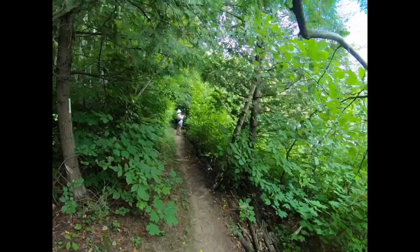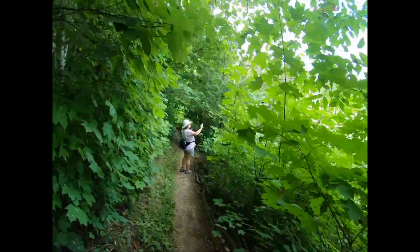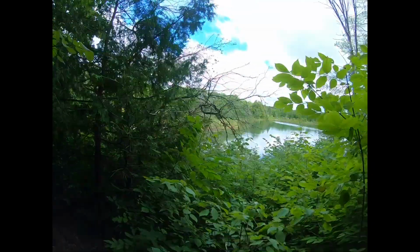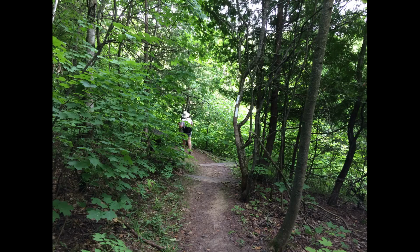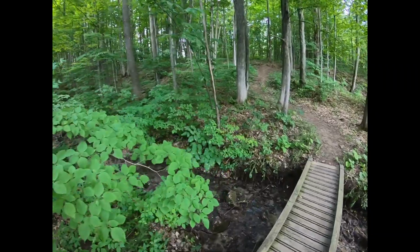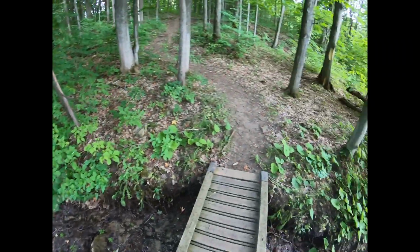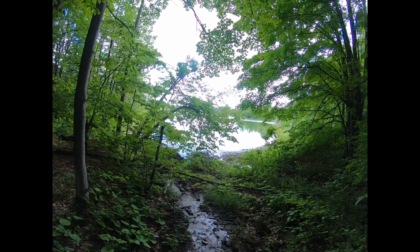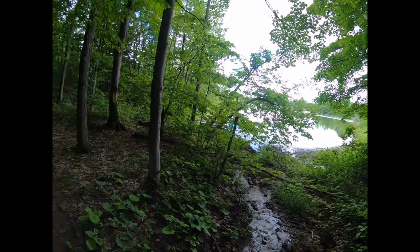Okay. So I'm going to move up just a little bit ahead here. Oh yeah, okay. It's just overgrown. That's a big lake. You can see it. The bridge, subtle water movement here, but the bigger water's down there. So too bad that tree was in the way. You could see the lake much better, but you can't.